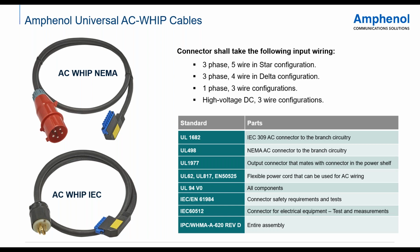Here's just an overview of some of the whip cables that we offer today. So we have multiple configurations: a 3-phase 5-wire star configuration, a 3-phase 4-wire in delta configuration, and then single-phase 3-wire configurations. We offer both the NEMA type and IEC whip cable styles. These come in various lengths depending on the location of your power shelf within the system. Some applications might have the power shelf located near the top of the rack, or centrally located, or near the bottom. That will depend on the length of the cable from the facility down to the power rack.